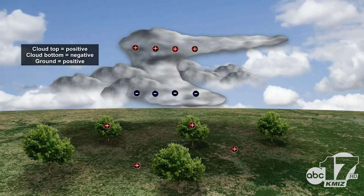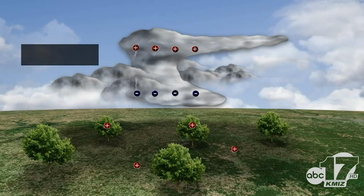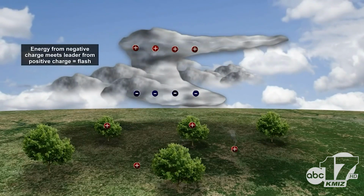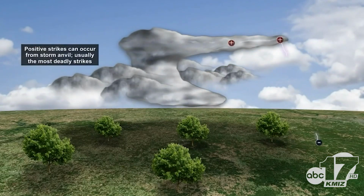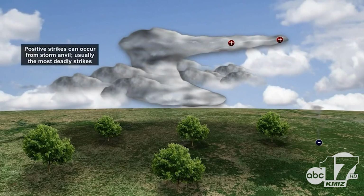What we call positive leaders reach out and react with energy from the bottom of the cloud, creating cloud-to-cloud lightning. Charges at the ground do the same. This creates most cloud-to-ground lightning strikes. We call these negative strikes. These are dangerous enough, but a positive strike? They're even meaner. You see these often when we have storms on our radar.